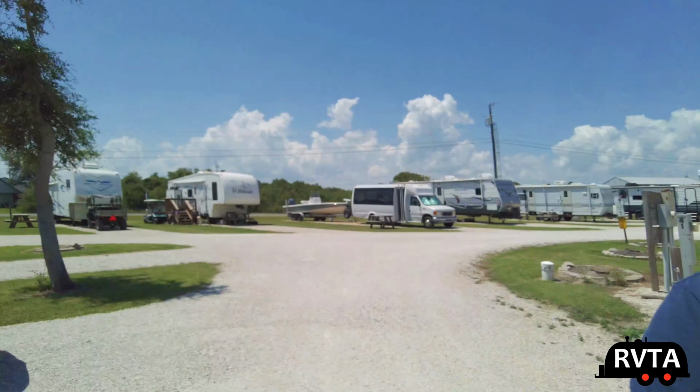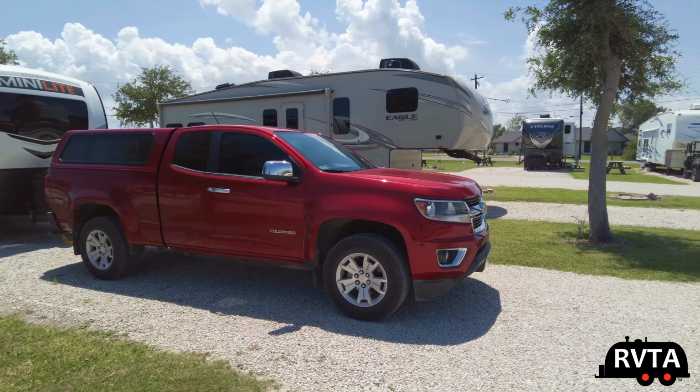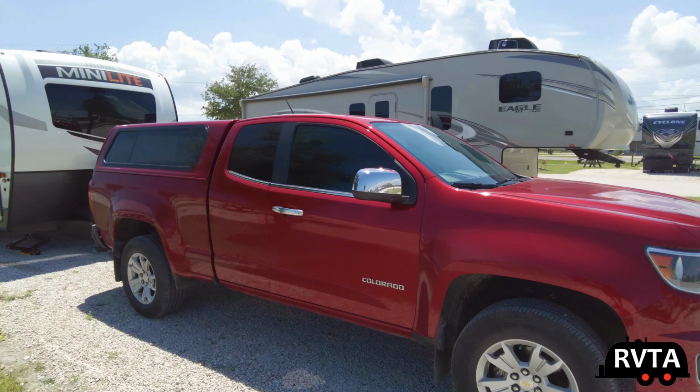I've been to Port O'Connor now about a good half dozen times. Truck bed camping, tent camping, staying at hotels here, and now in my Rockwood travel trailer. So let's turn around the camera and see what's going on. There's my truck, my Chevy Colorado V6.